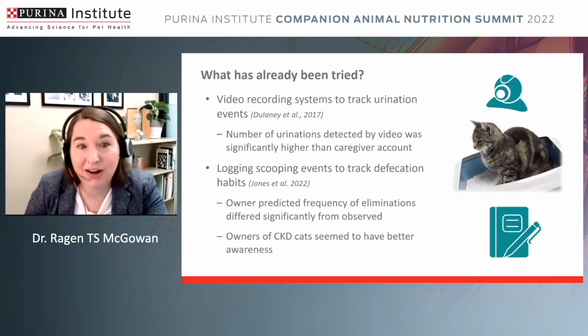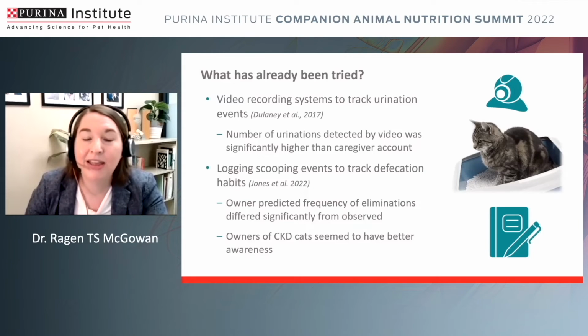In another study, Jones and colleagues explored means to track defecation frequency and fecal scores for cats that were apparently healthy and also cats that had been diagnosed with CKD, as well as to assess owner awareness of elimination frequency in general. Cat owners were asked to complete an initial survey regarding their cat's health status and typical elimination behavior. They were asked to estimate the typical frequencies of urinations and defecations and typical fecal scores for their cats. The same cat owners then were asked to scoop their litter boxes every day for 7 days straight to report the number of eliminations and the fecal score for each defecation event.